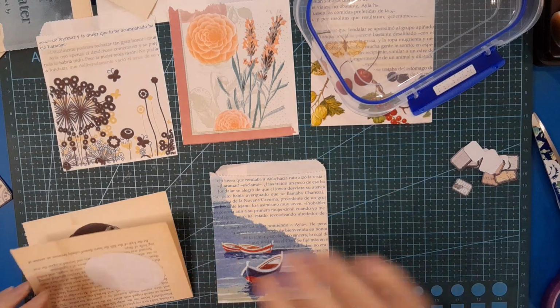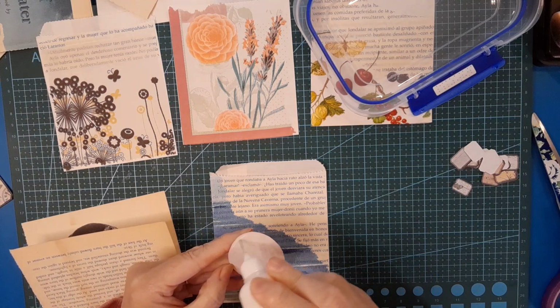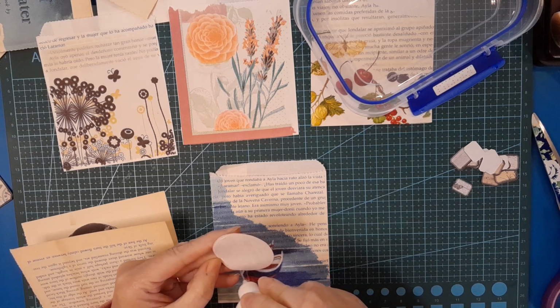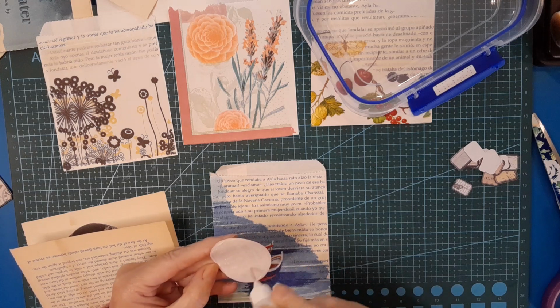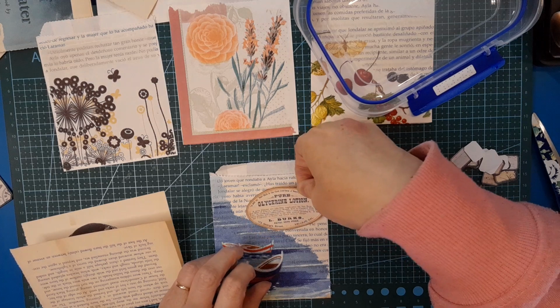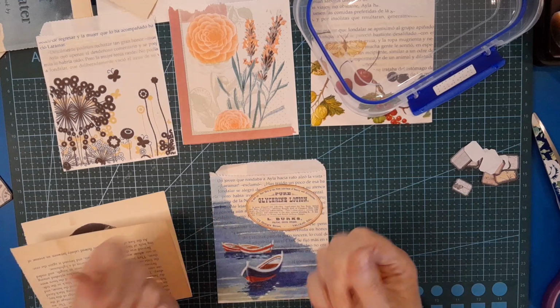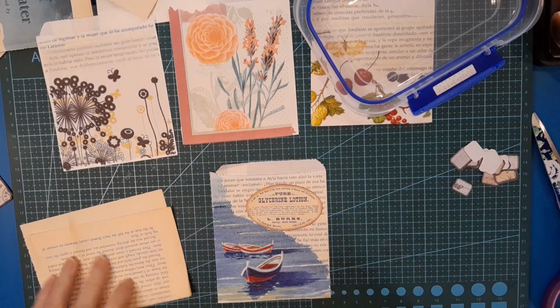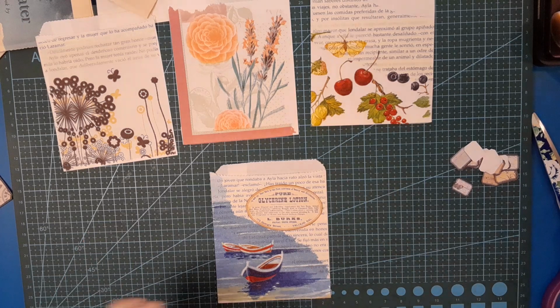Actually, I might use tacky glue for this. I'm not in love with sticky fingers, and my fingers are already quite sticky. In the hot weather we've been having, a wet wipe doesn't stay wet very long, which is quite annoying. I think it's annoying anyway. Small things annoy me, like having grubby fingers, having stuff stuck on them. I like my fingers to feel nice. Maybe I'm in the wrong occupation being a crafter, but it's so much fun.